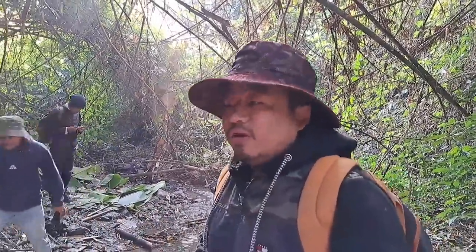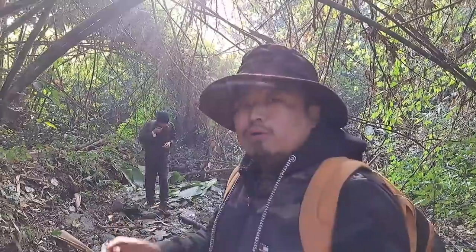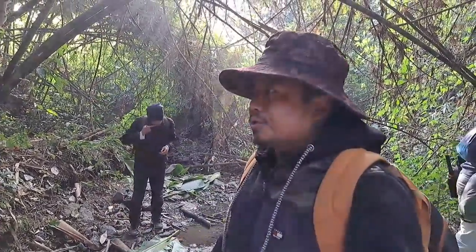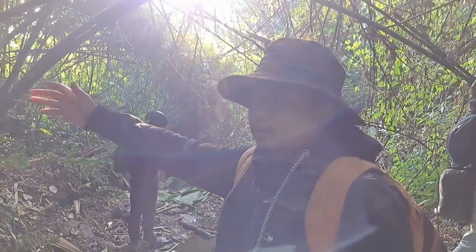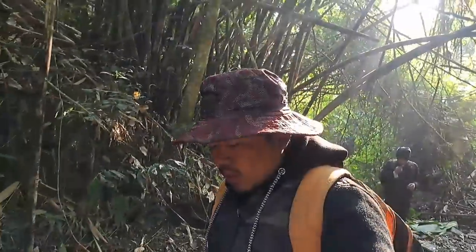Let's go that side again. Up first. This is the starting of the river. It is one of the very important rivers for Rengmas and one of the important rivers for the Lotus as well, because it forms the boundary. So this river will go towards Tseminyu. So it's an important river for Rengmas and Lotus.